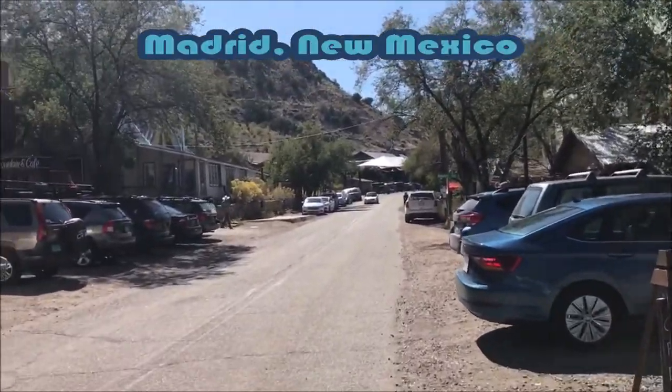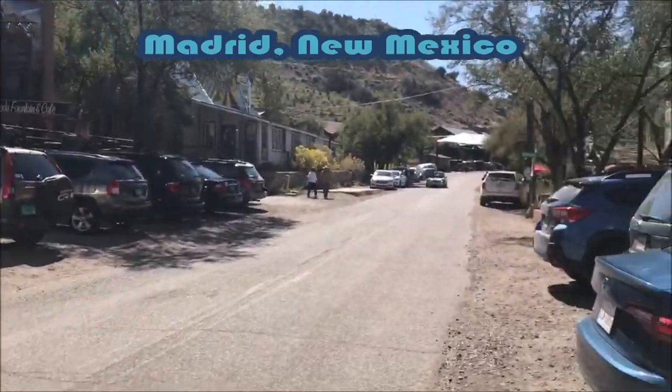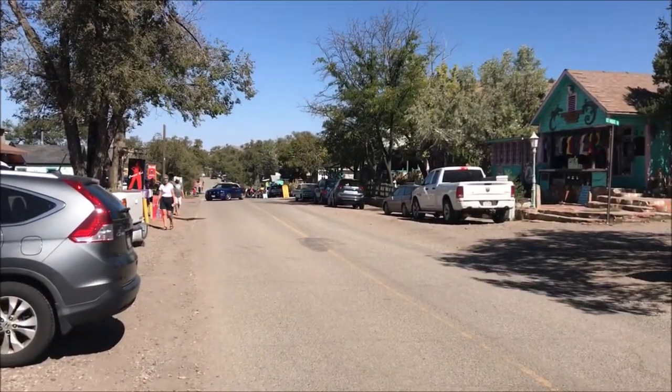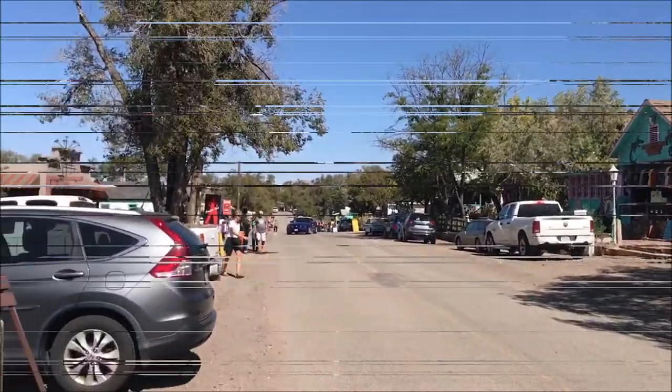This is the town of Madrid. We're just gonna get lunch here and check out the little town. It's a little tiny town, but it's kind of neat. It's in New Mexico, and it's on our way to Santa Fe, is where we're heading, and we just thought we'd check out Madrid on the way.